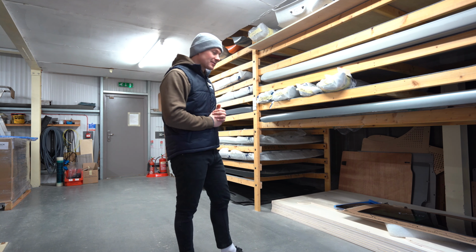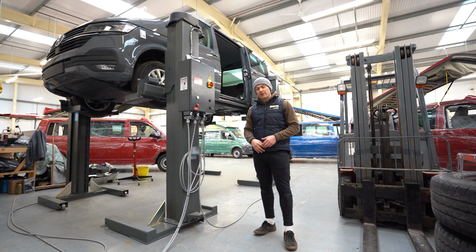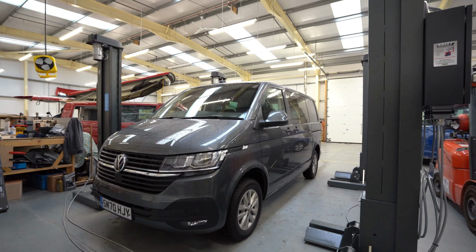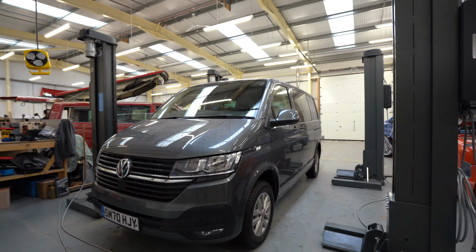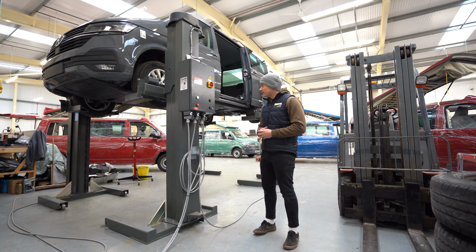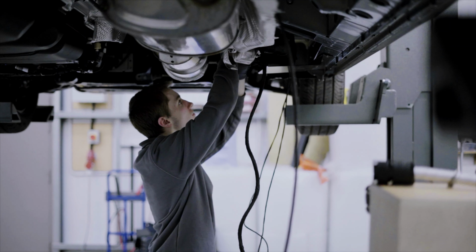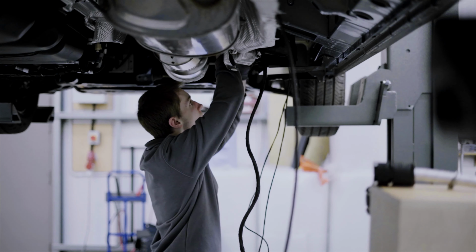So when the scheduled team are finished making the foundations of the campervan and doing all that grunt work, it's then time for it to come through and go onto one of our ramps. Now we have two ramps here. We've got Rob on this ramp and we've got John on his ramp. The kind of work that they'll be doing is they'll be fitting the underslung water tank, which is hidden in under all the existing Volkswagen panels.